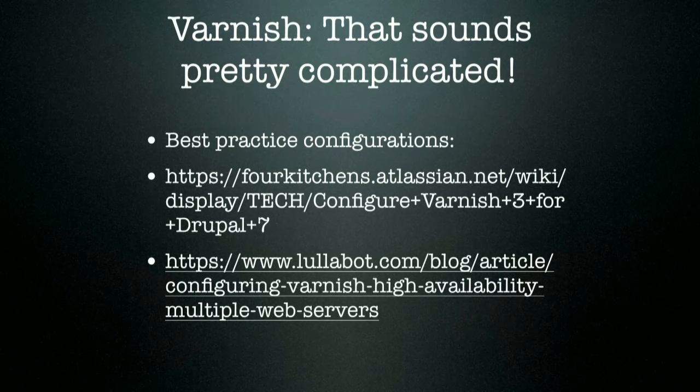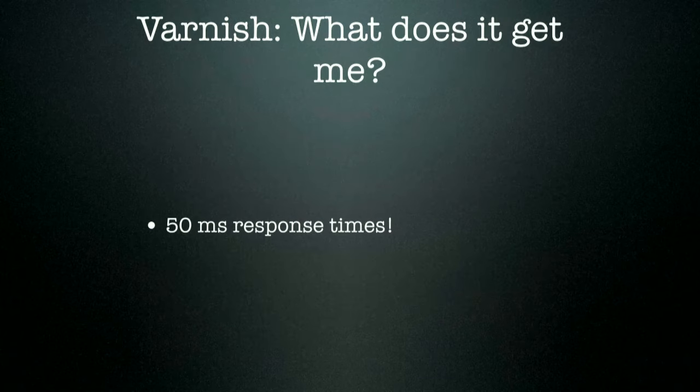You plug that into your Varnish, and you're good to go. Varnish 5 has been recently released. I'm not sure, but there shouldn't be many changes in that, so it might need some little tweaking, but I'm sure someone will soon upload one for 5 too. So what does it get you? It gets you really, really fast response times.